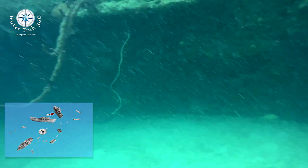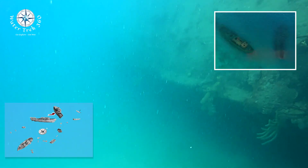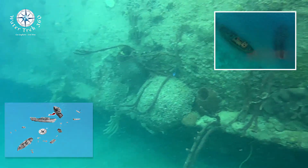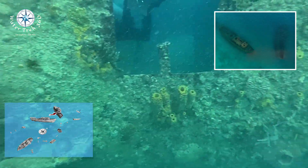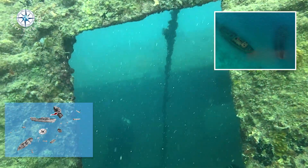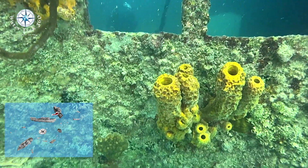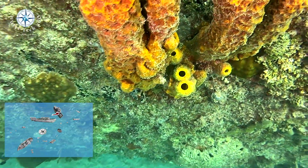Next, we moved on to another large wreck, the Elion. She's 110 feet long and sits less than 50 feet away from the bow of the Bajan Queen, as you can see in the aerial view in the upper right. She's marginally deeper at 55 feet.